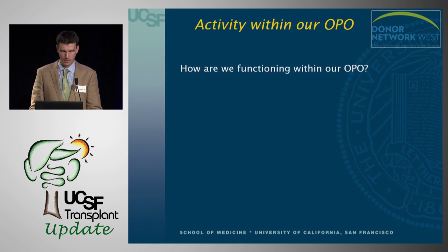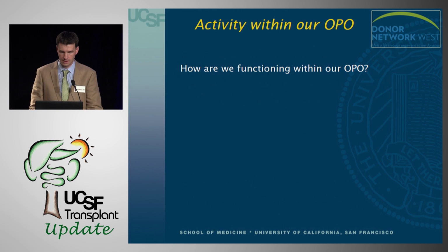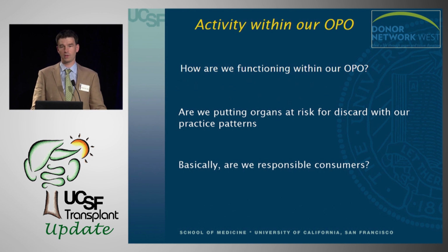And then lastly, I wanted to talk about our activity within our OPO, because we feel really strongly that it's very important to interact well with our OPO and with the other transplant centers. So I wanted to find out how we've been doing in our OPO, and wondering if we've been putting organs at risk by accepting an organ and then turning it down late in the process, which is a way that organs often get orphaned and then not utilized. Basically, are we being responsible consumers within our OPO?